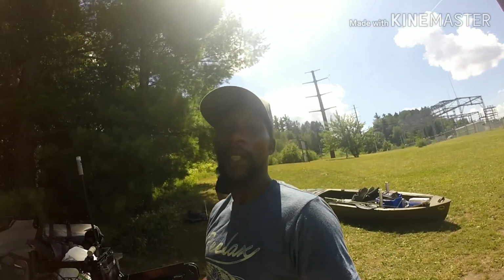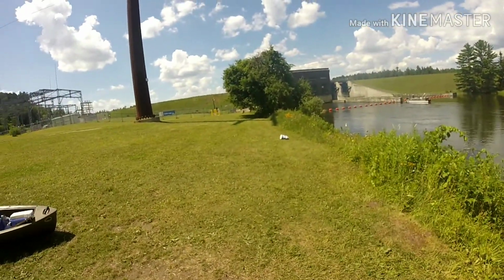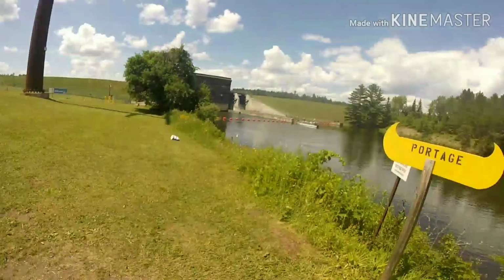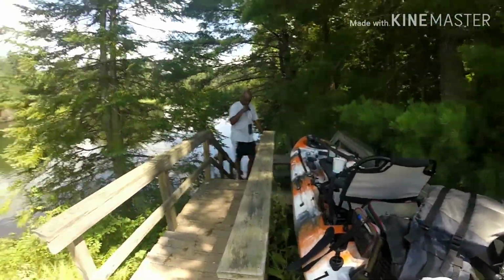All right, guys, so we're doing a river trip. We are actually doing Loud Dam down to Five Channels Dam. So that's the hydro Loud Dam there, as you can see. Got guys fishing in front of the dam. So we're about to portage our way down here, get down to the Loud Dam, and get ready to get in and see what we can do. All right, guys, stay tuned.